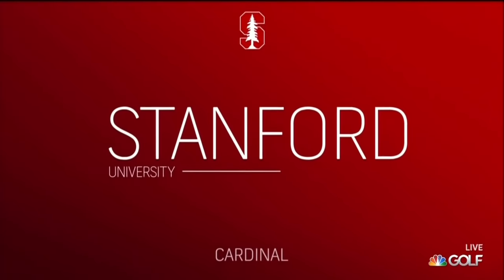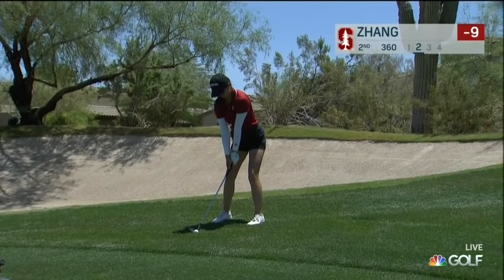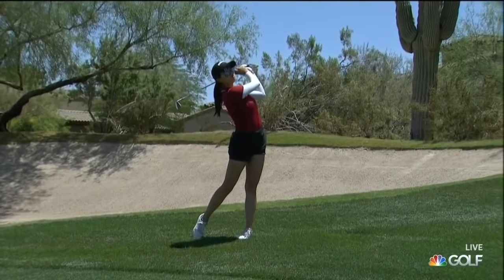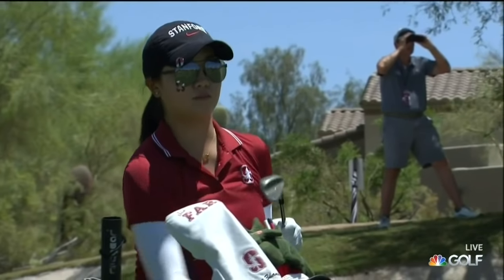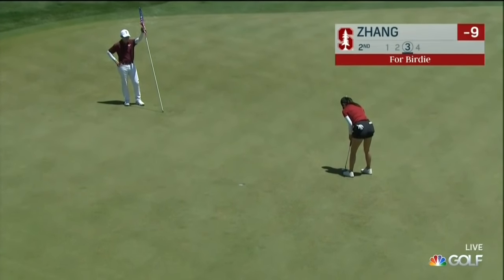Rose Zhang started the day with a 7-shot lead, trying to become the 10th freshman to win the individual title on the women's side. And Paige, her second into the second. She's been spot on all week. Yeah, it really has been a clinic in course management throughout the week. On this golf course, it's not rewarding a ton of length. It's about picking your positions and making sure you're putting yourself in those good spots on the greens.